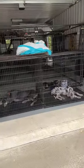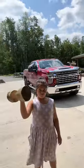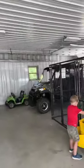Look at this. There's Remy and Benelli. Rylan made a homemade weight. You go, girl. And Kimber is in her crate, in her kennel. So they all really like their safe space.